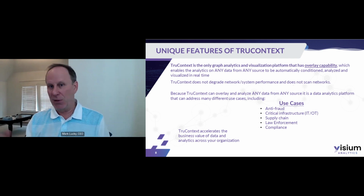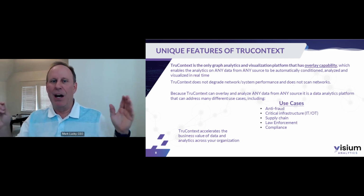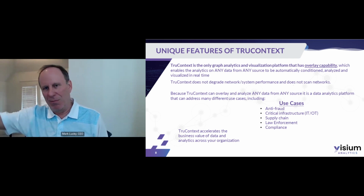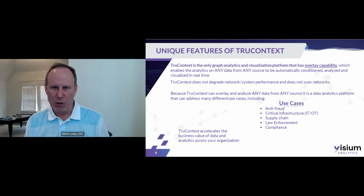Some of those use cases would be anti-fraud or IT, OT, critical infrastructure analytics. The energy grid is a good example of that, where this technology can look at the grid, understand all the connections between the assets on the grid, the substations, and how power is being used and routed. And if there's an issue or an outage in a particular spot on the grid, that information can be ingested in real time, and you can do operational analytics on that information.